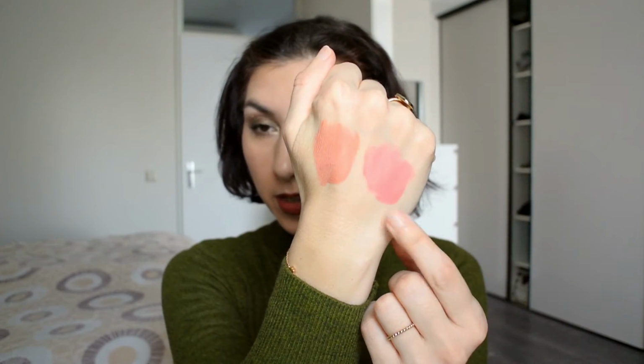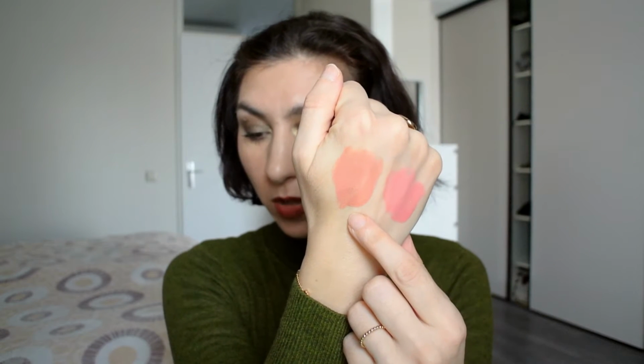So like I said, here you have the shade Pop, which is the more medium rose pink shade, and here you have the peach shade, which is called Lux. I don't believe these two colors are present in his regular lineup of watercolor blushes. I think these are pretty specific to the set. I could be lying, but I didn't really find the corresponding watercolor blushes in his regular lineup. So you will have to search for other names if you want to find a peach and a pink in his single watercolor blushes.